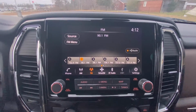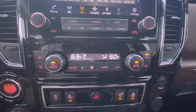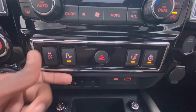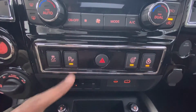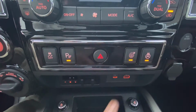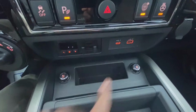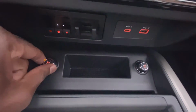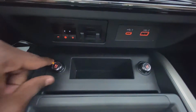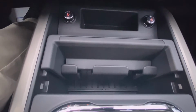Down here you have your automatic dual zone climate controls. So down here you have your traction control. You can toggle on and off your parking sensors, your blind spot monitors, heated steering wheel. And then you have your trailer brake controller here, a USB-C, USB charging port. Then you also have heated and cooled seats for the driver and passenger there. And a nice wireless charging pad there.